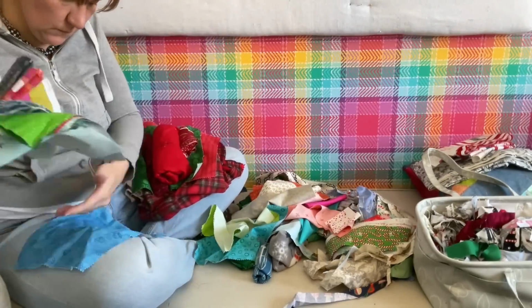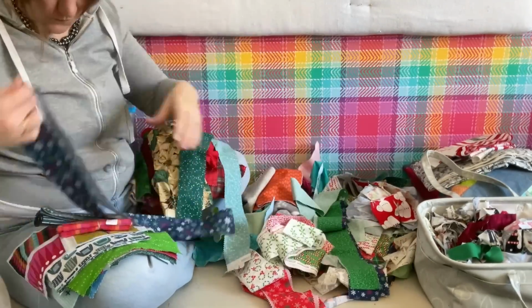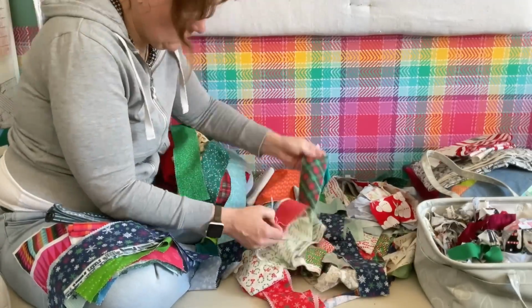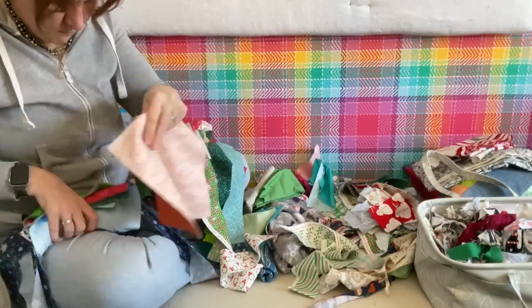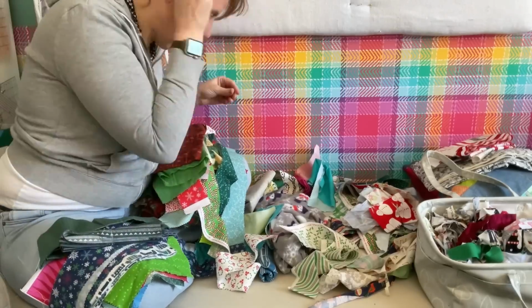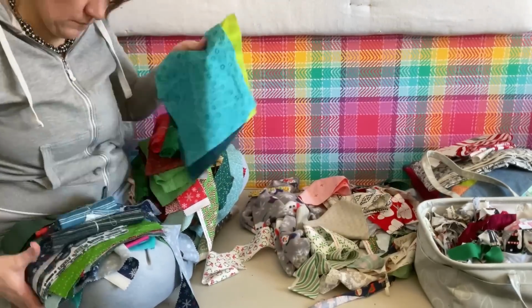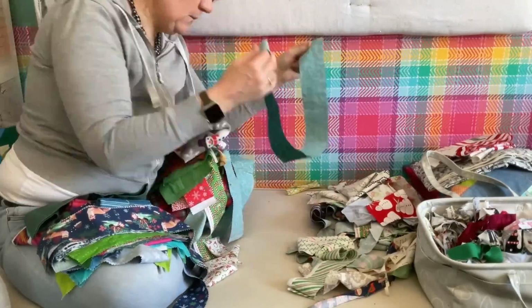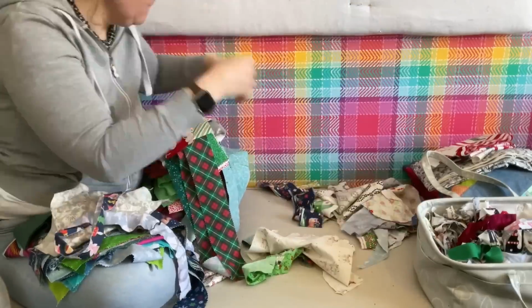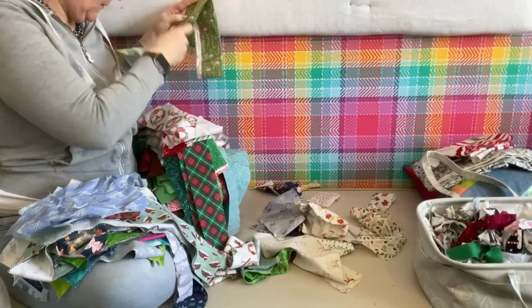I'm also, as you can see, pulling a lot of jelly roll strips. So I found that rather than having all big pieces, I had a lot of Christmassy jelly roll strips from somewhere. So you'll see in the next bit that I'm going to try and get creative with those and piece some of those into the 10-inch squares that we need. So consider it a make it work moment, I guess. Just get whatever scraps you have and figure out how many 10-inch squares you can cut or pull, and we'll go from there.